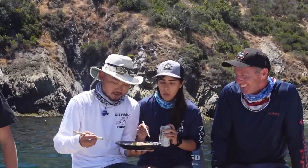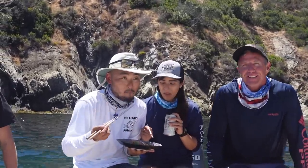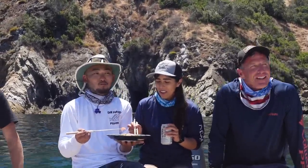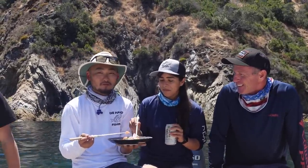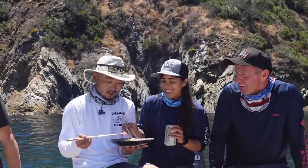It's so fresh. Jocelyn caught this fish about 2.5 hours ago. It was an epic battle. She kind of was making it look easy, I thought. I did too. You got that in quick. About a 23, 25 pound yellowtail in about 10 minutes. I was like, oh, that's probably going to be smaller than the first one. That's all that time at the gym. I was like, oh my God, it's big.